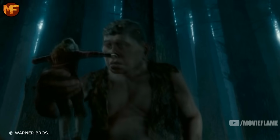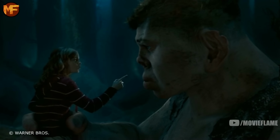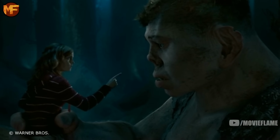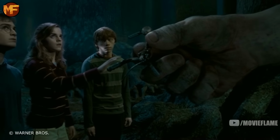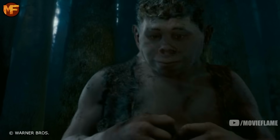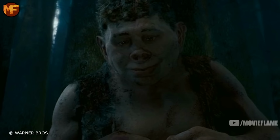In the movie, Grop picked Hermione up, but in the novel, he only tried to, but failed when Harry pulled her out of the way. Also, Grop was much sweeter in the movie, giving them presents and smiling and laughing. Meanwhile, in the book, he just kept roaring.